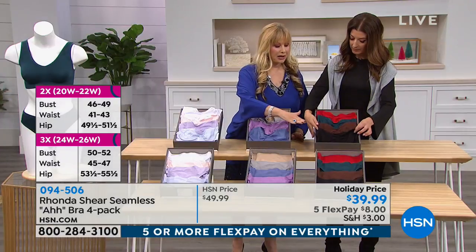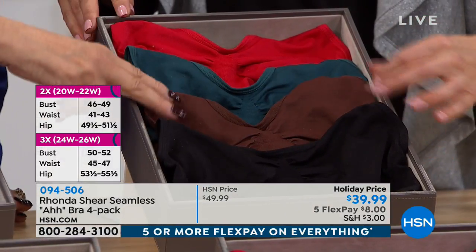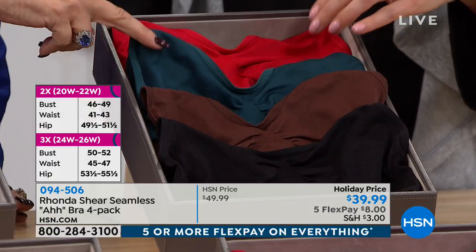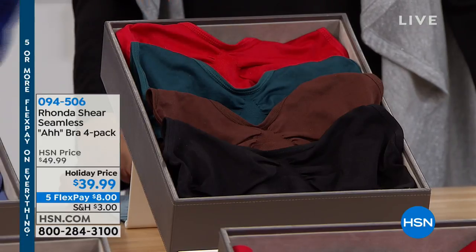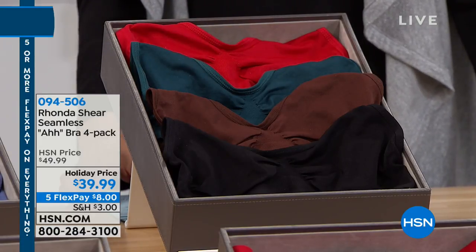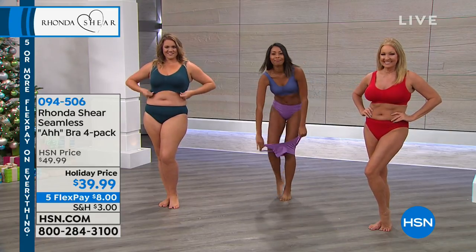Okay, this is my Merry Merry, because I haven't done chocolate brown in a bra in a long time. You get black, chocolate brown, teal, almost like an evergreen, and your red, which of course we need at this time of the year. Red and green, put them on together. The comfort in this bra is off the chart. Let's look at it on the girls. I'll take you through the bra.